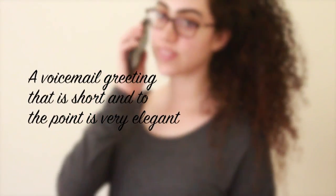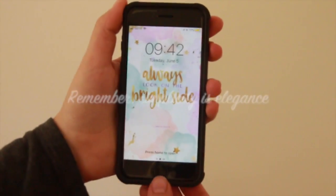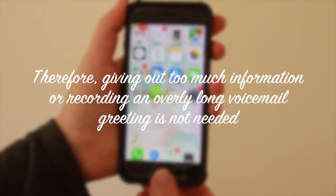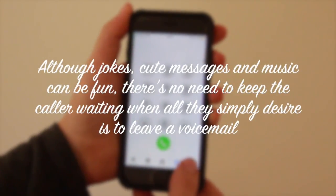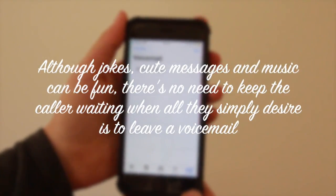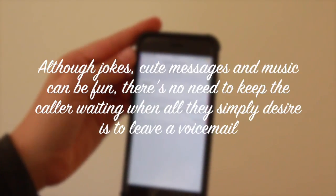A voicemail greeting that is short and to the point is very elegant. Since simplicity is elegance, giving out too much information or making an overly long voicemail greeting is not needed. And as much fun as jokes, cute messages, and music can be, there's no need to keep the caller waiting when all they simply desire is to leave a voicemail. Remember, the more simple our message is, the better.